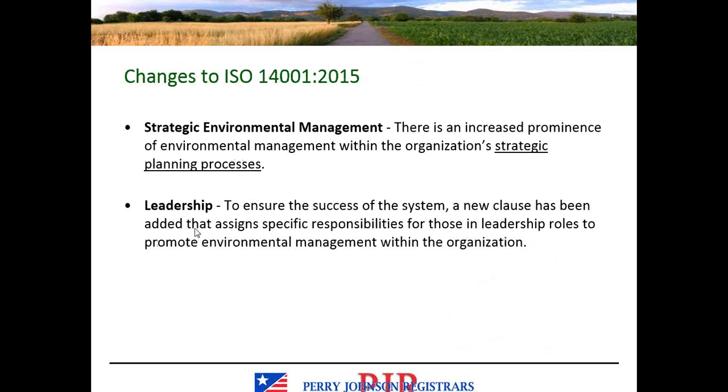So here we have some additional changes. It gets into strategic environmental management. It's basically saying that your environmental management system should be built into your business processes. How you manage your organization from a business standpoint should include those environmental components, from procurement to shipping and receiving, to your general manufacturing. How are you improving the environment throughout your business?